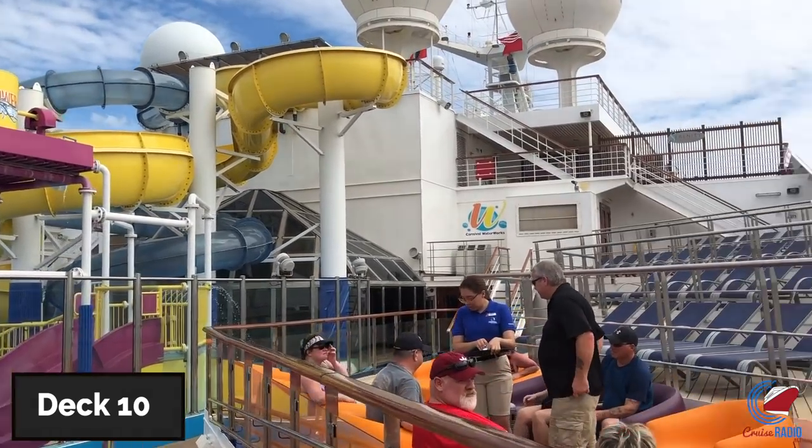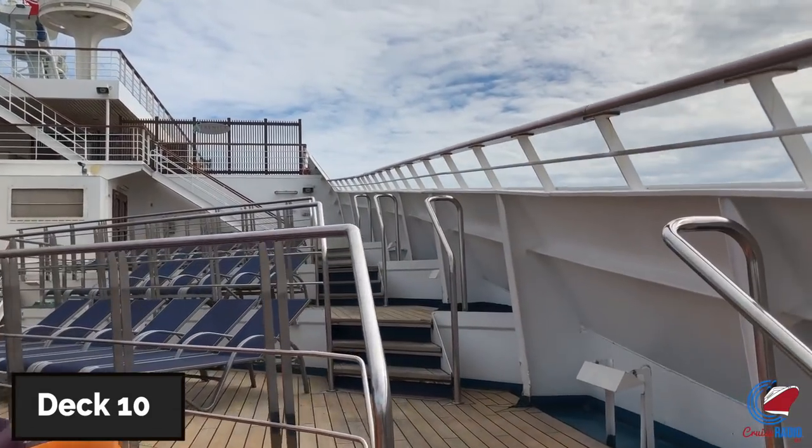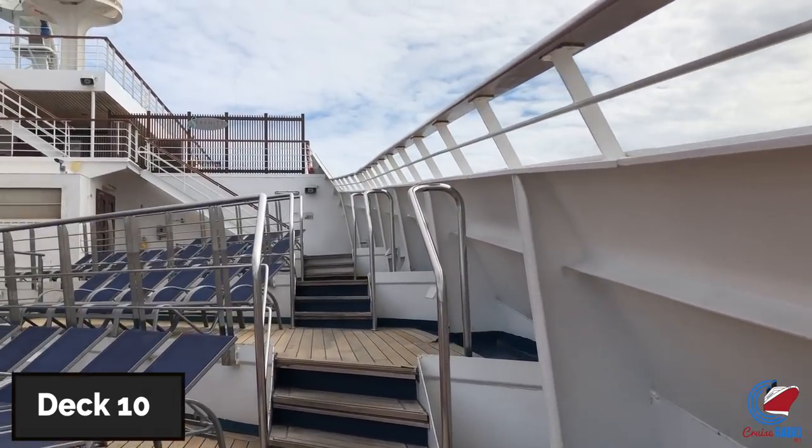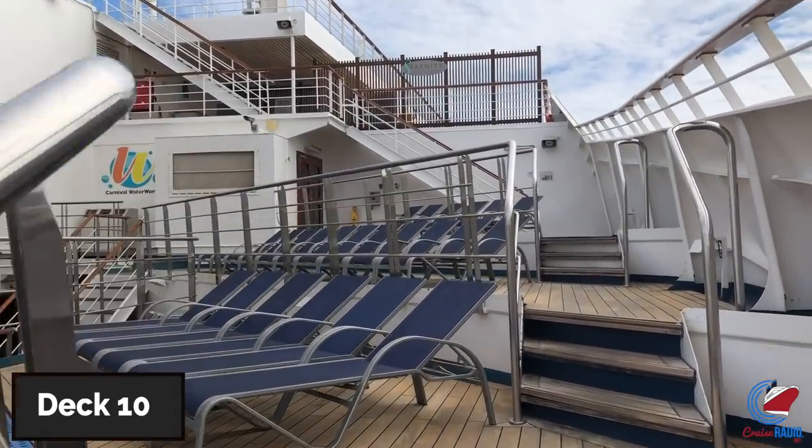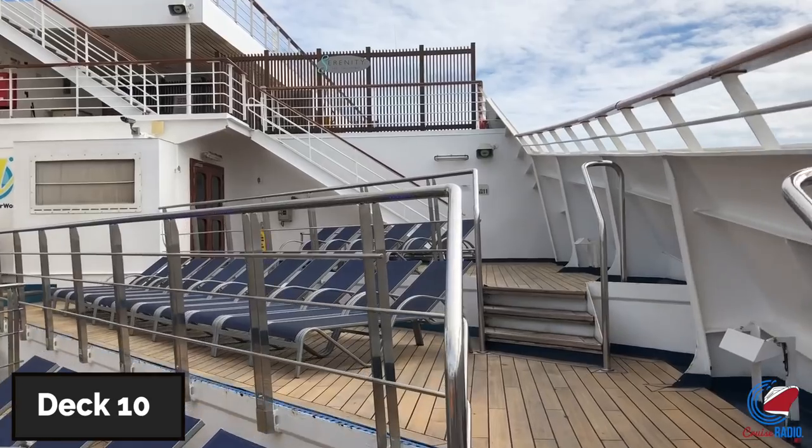The water park or waterworks area on Carnival Glory was installed during its last dry dock in 2017. You have two slides there, also a dump bucket and a little splash area for the kids. So they really seem to enjoy the water park here on Glory.